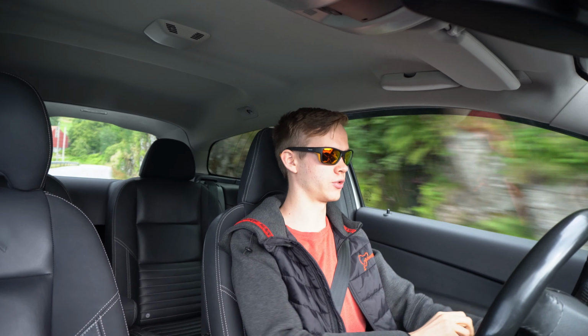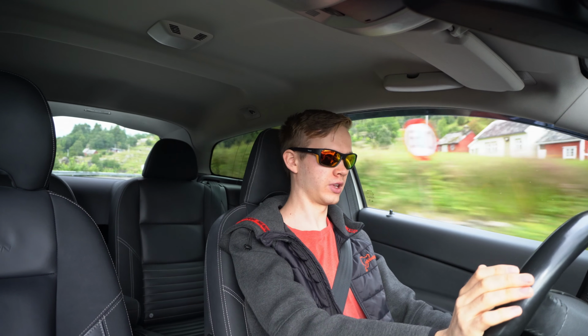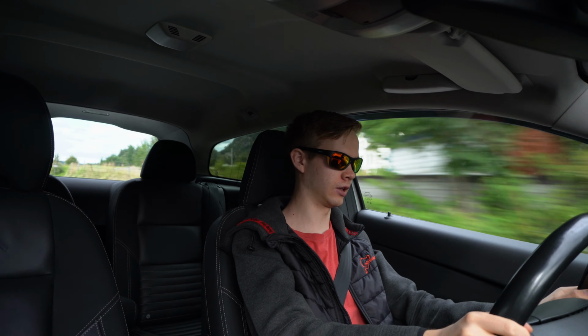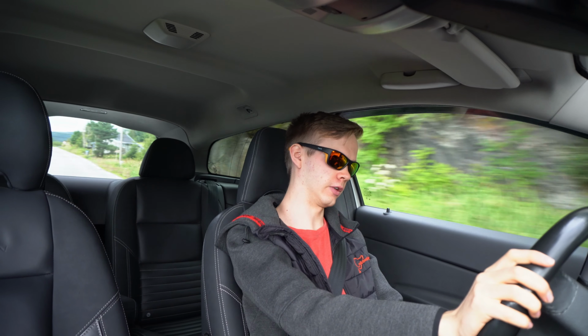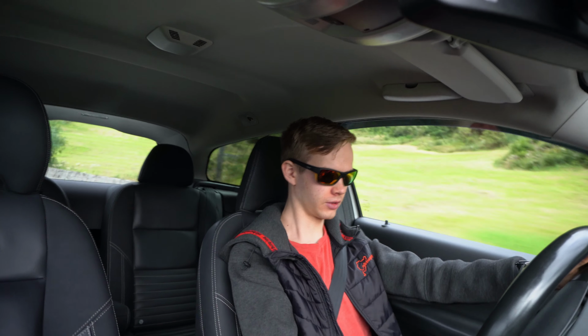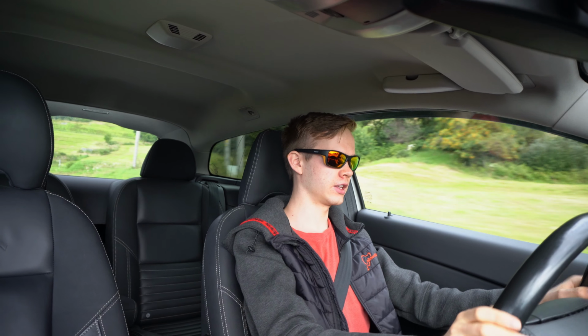and amazing tires, really is just a special experience driving this car on windy roads. It is so good on these roads. It's just so point and go. It just does exactly what you want it to do, and it's so predictable.